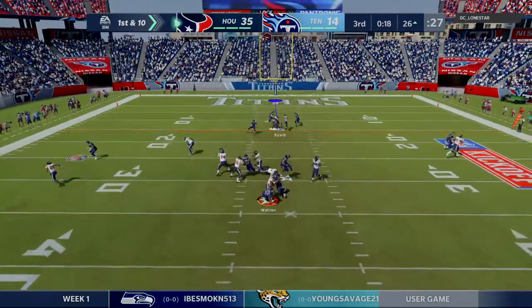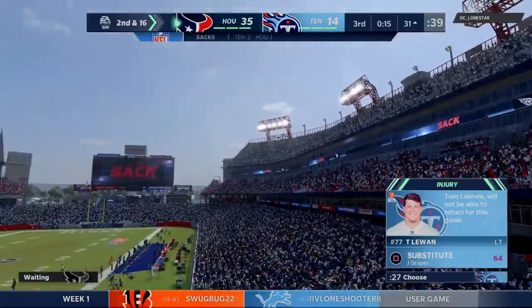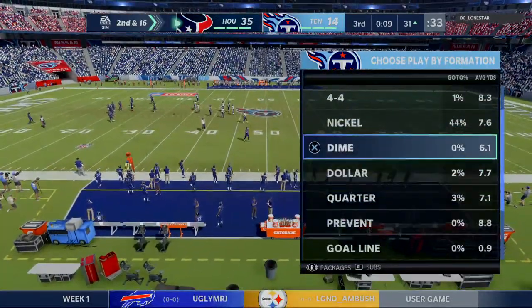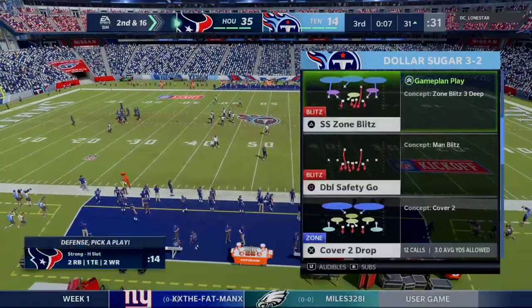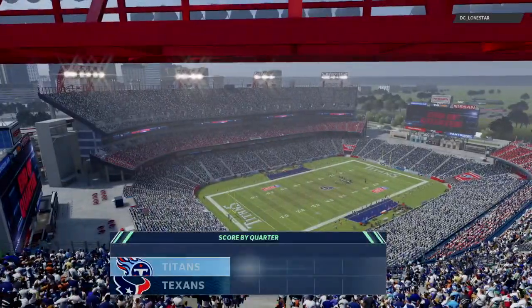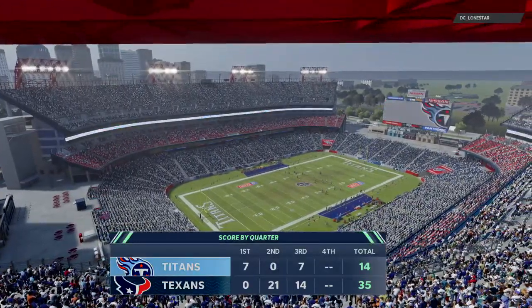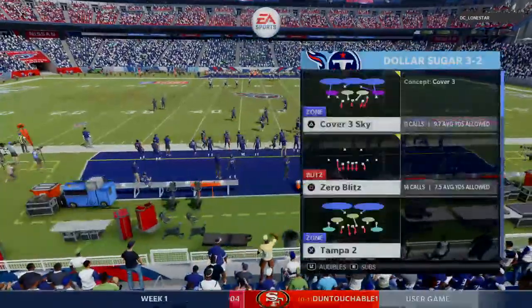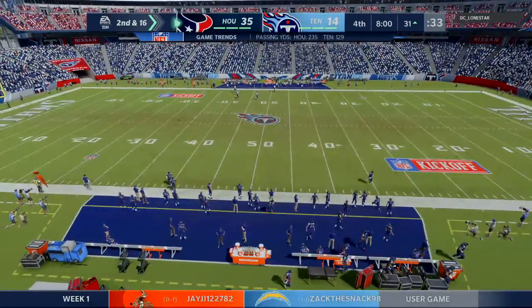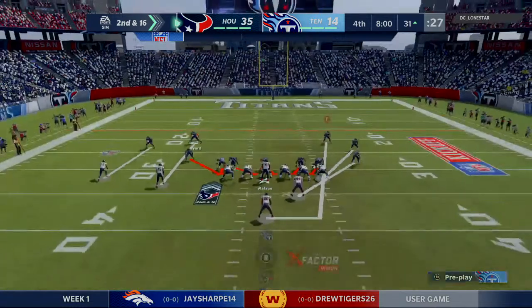On 1st and 10, Watson. Under pressure, and he'll go down. Sacked back at the 31. Loss of 6 yards. It's 2nd down. Work to be done here on 2nd and 16 after the sack. Back now in Nashville, a lot of folks starting to make their way to the parking lot. Their guys trail big here to begin quarter number 4. Protection certainly going to need to be a bit better here on 2nd and 16.